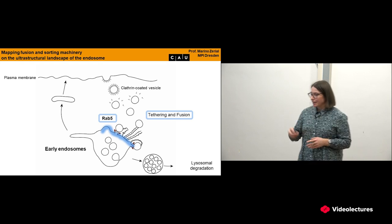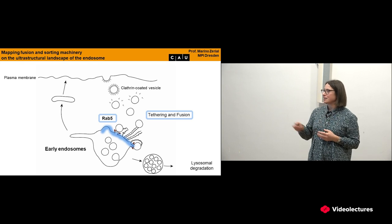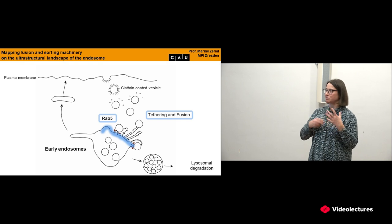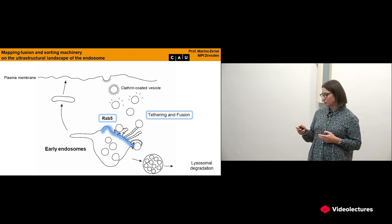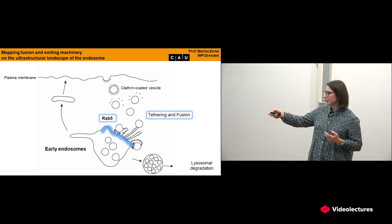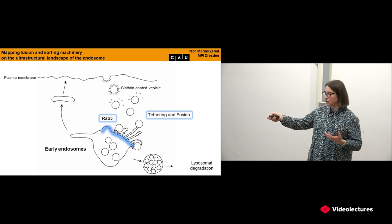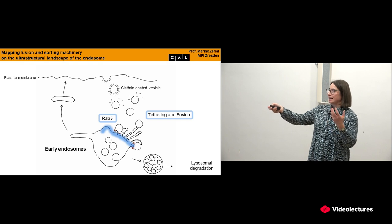And I also worked very closely with two other colleagues on early endosomes. The point there was to try to localize different microdomains or nanodomains on early endosomes. Early endosomes are vesicular organelles characterized by RAP5, which indicates the tethering and fusion machinery, because they fuse with vesicles that are formed at the plasma membrane by internalizing the cargo.